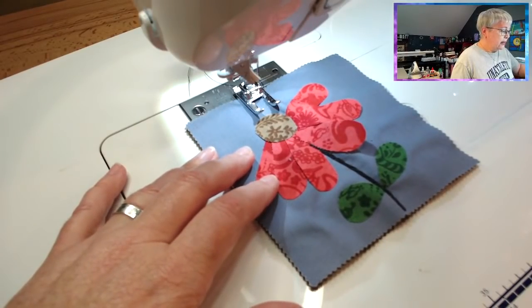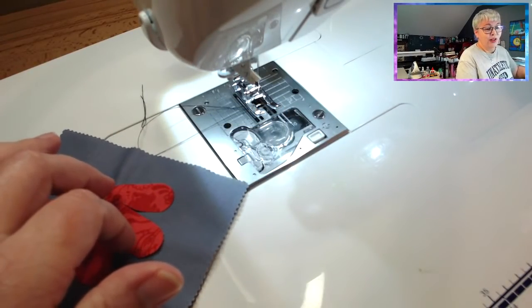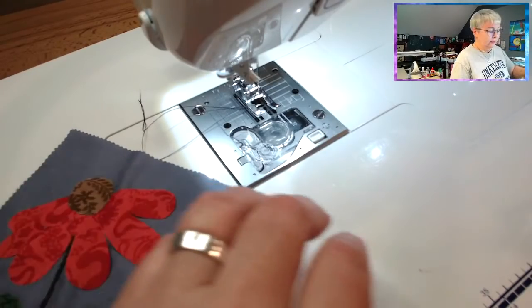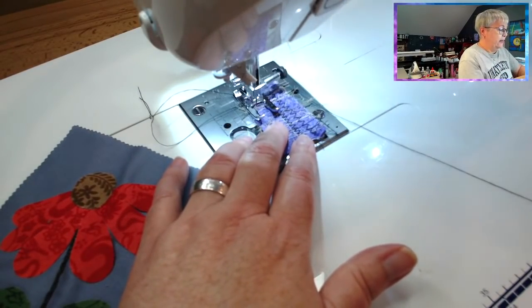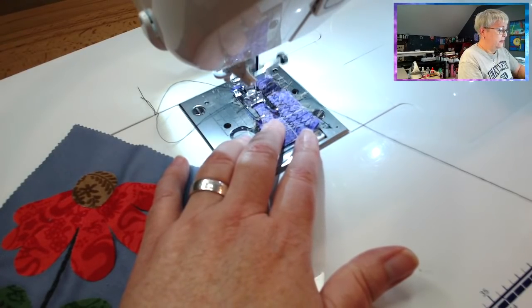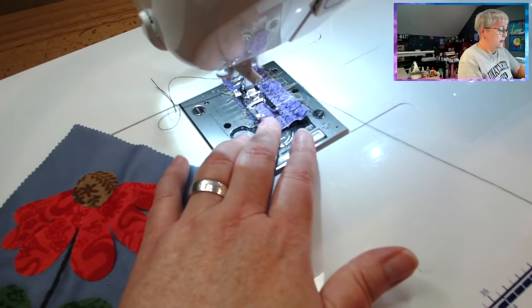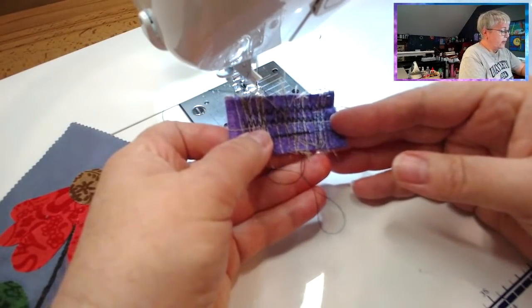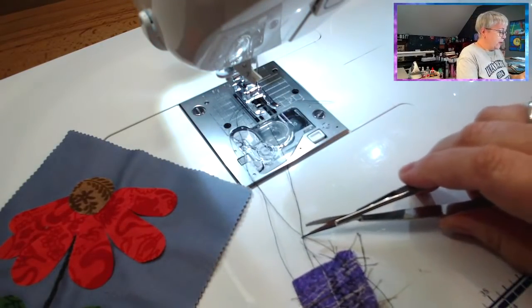So, let's just start with stitching down these petals. I'm going to use a small little zigzag stitch. It's going to be small. Let me just see what this looks like. I want it even smaller than that. I don't know if you can see that or not. It is small. And so we're going to go with that.